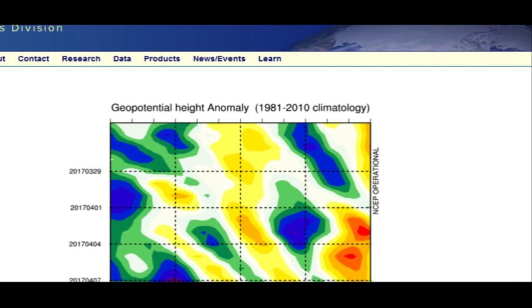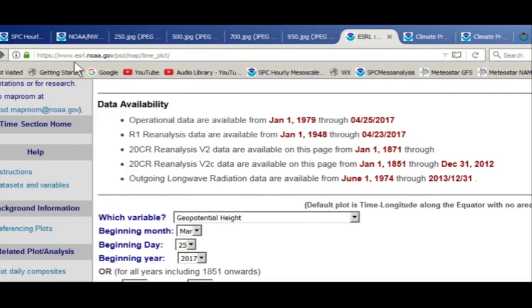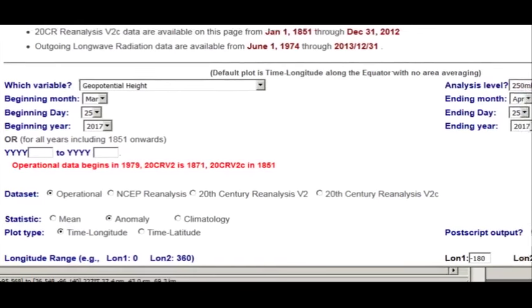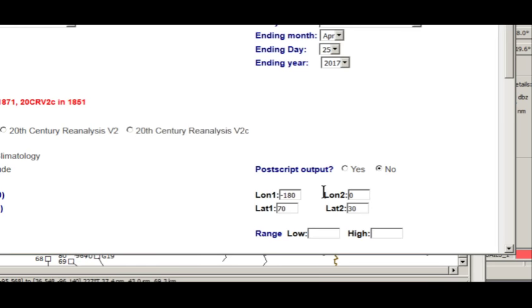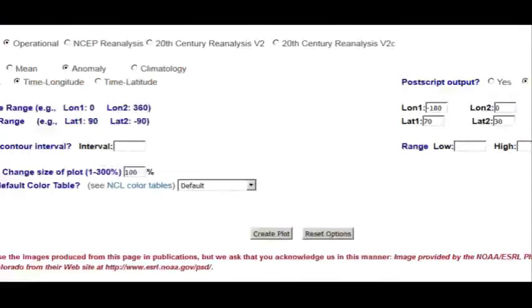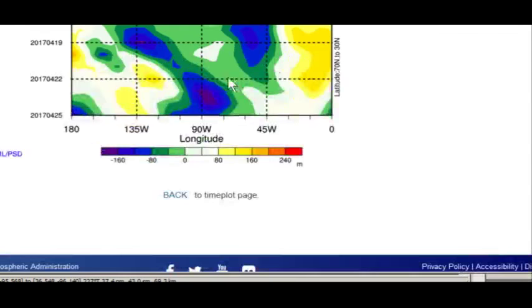So if you want to check these out, a good place to go is this website: esrl.noaa.gov/psd/map/time_plot. I don't know if there's an easier way to get to that, but this lets you plot fields that same way. You can see I've got geopotential height, I've got anomaly, and I've got the range of latitude and longitude. And then I've got the dates picked out right there, the end date and the start date. So you can use that to trace out where your troughs are going.